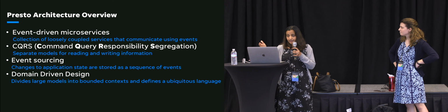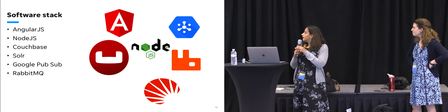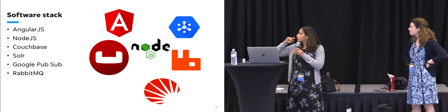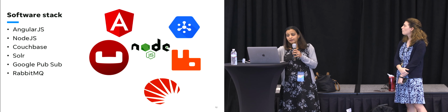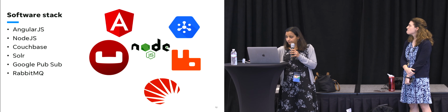So a quick look at our software stack. The Presto demo that Lucy showed, it's all AngularJS, so that's the front end. We have Node.js microservices in the backend, and Presto backend is also all Node.js. We use Couchbase as our data store, Solr for indexing, Google PubSub for our queuing infrastructure, and RabbitMQ as well for queuing.